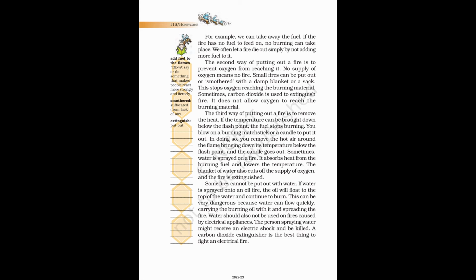The third way of putting out a fire is to remove the heat. If the temperature can be brought down below the flash point, the fuel stops burning. You blow on a burning matchstick or a candle to put it out. In doing so, you remove the hot air around the flame, bringing down its temperature below the flash point, and the candle goes out. Sometimes, water is sprayed on a fire. It absorbs heat from the burning fuel and lowers the temperature. The blanket of water also cuts off the supply of oxygen, and the fire is extinguished.